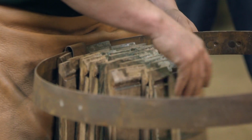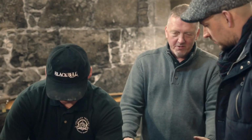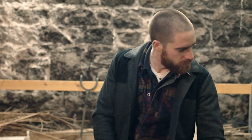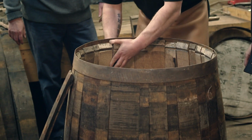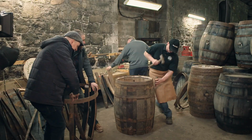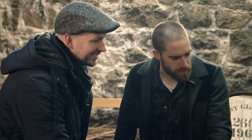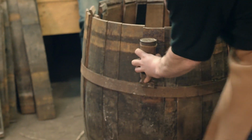Selecting staves from each of the 3 defunct distillery barrels, Nick gets started coopering up the guy's super cask. You've no idea how difficult this is. While they try their hand at building their own. Nick, is this looking okay? Pretty effective, you're doing well. Oh, careful.